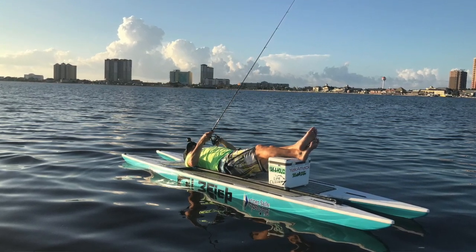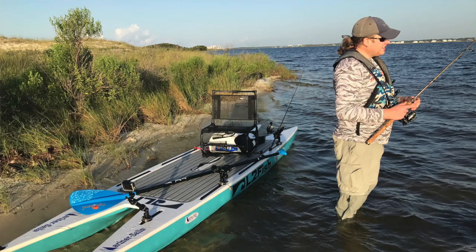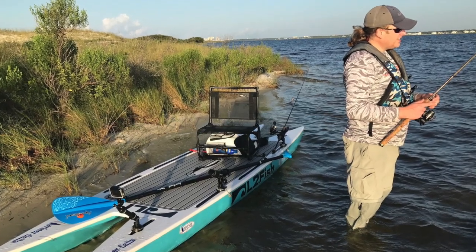Now, the little utility, the green one, all day long. In fact, utility, L2 in this arm, cooler, rod and paddle in this arm. One trip down the beach, I jump in and I'm gone. So just a little background on those boards.